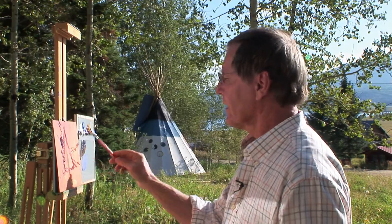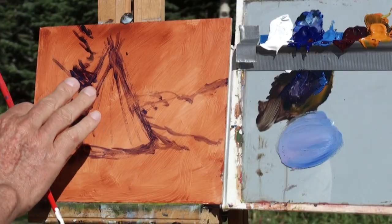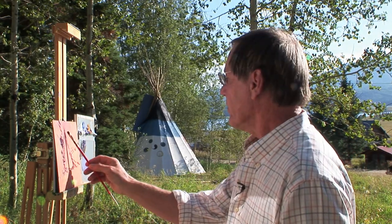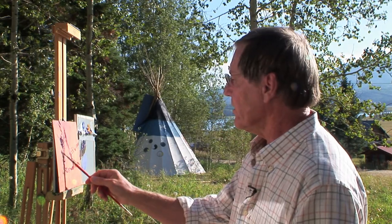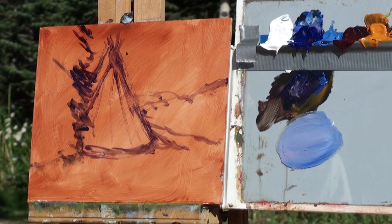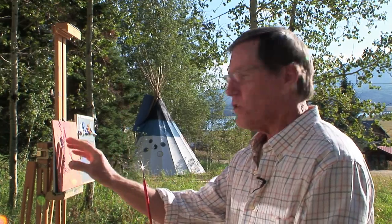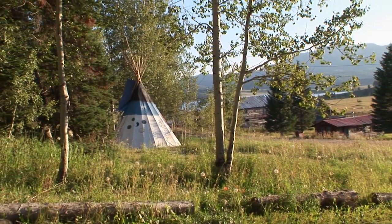I'm trying to figure out a little bit of a composition here. I love these pine trees here. They're just a rich, dark green. And then we have this teepee here. And I moved up so this pine tree would sort of intersect this teepee, because I want these two elements sort of connected. They're both strong features, so I don't want them to be separated.